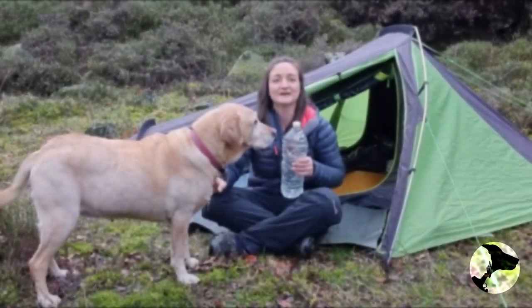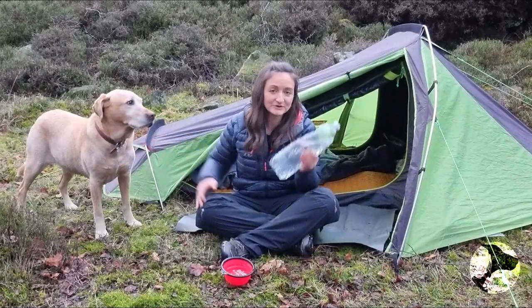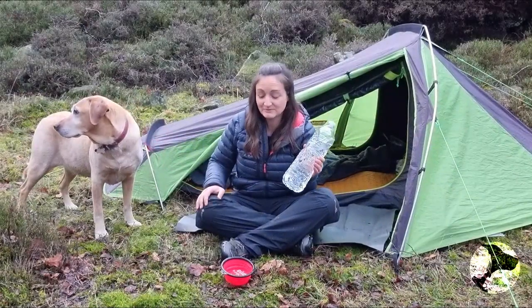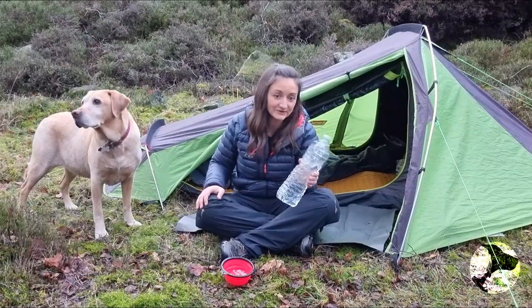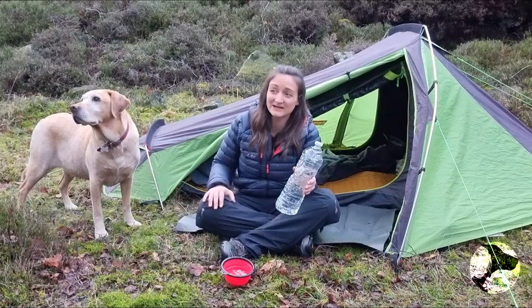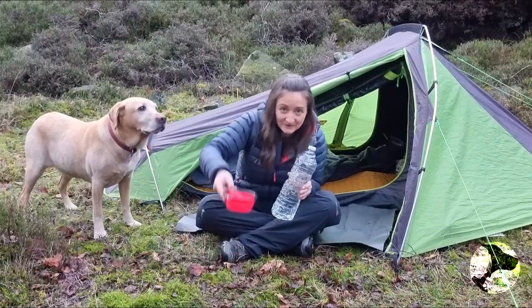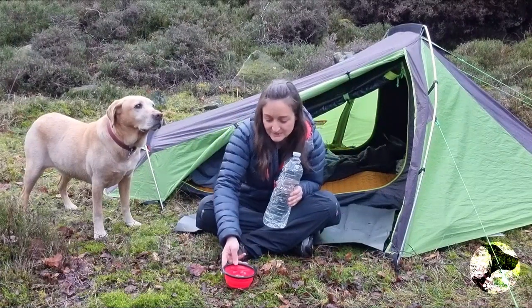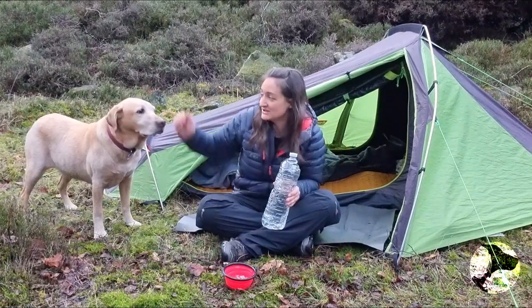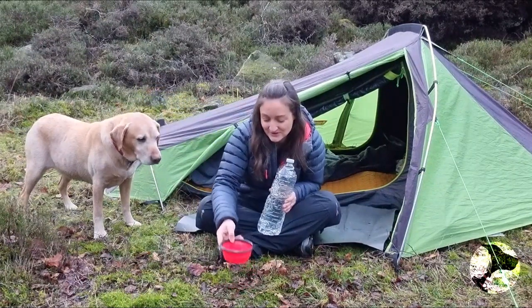So, first tip is don't forget the water. For tonight, I've brought a 2-litre bottle and a 500ml bottle, and that will do us for dinner. A little bit of water for me, most of it is for her. I'd say probably 1.5 litres of it is for her. Take a bowl, little collapsible bowl, to put the water, maybe the food. I mean, she's a Labrador, she'll eat off the floor. But yeah, do take a bowl with you.